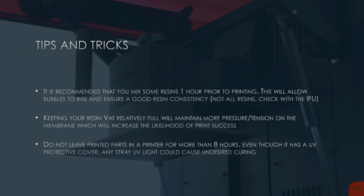The other thing, these are UV covers, right? They block UV light, but they don't block 100% of UV light. So if it's sitting near a window or under a direct light, you might have some adverse effects from leaving that print on the build platform in that resin tray for too long. So if it's sitting in there for an extended period of time, you want to either cover it up, cover the printer up, or move it away from direct light, which will be better for it.